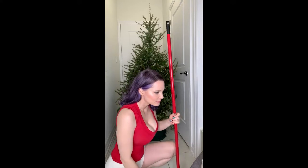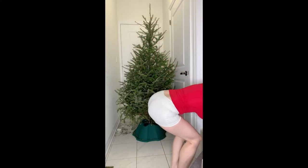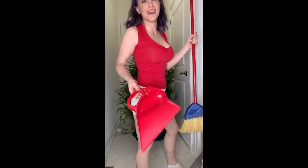Closet. Hopefully not the closet with the dustpan. You guys are comedians, eh? I have a dustpan here.